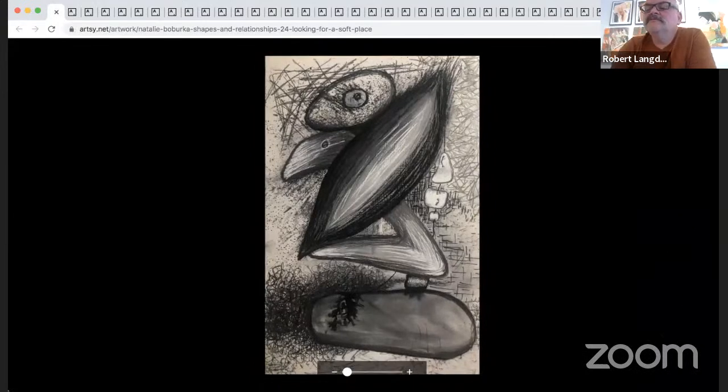Natalie Baburka. Natalie, are you here? No. Natalie works mostly, as I know her to work, with mixed media. This one is graphite, acrylic, walnut ink, a couple charcoals and pastels. It's the final piece in a series that speaks to coming to terms with a different paradigm and searching for a way of being stable in an unstable world, which people seem to usually respond to with black when they're talking about an unstable world or instability.